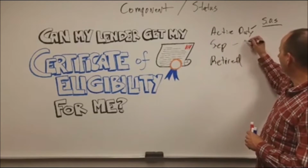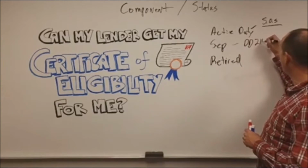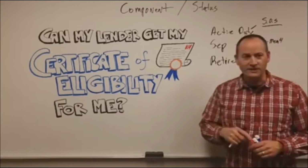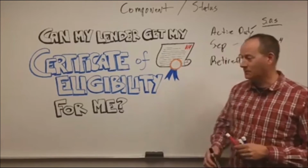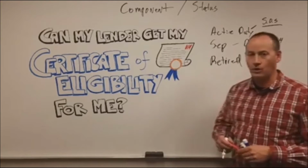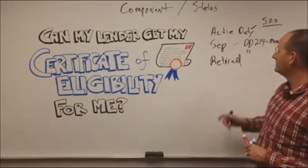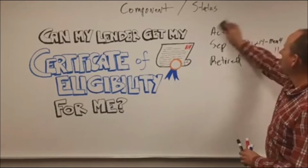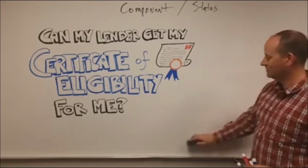So this one, we need a DD-214 with your Member 4. If you're retired, same thing. We're going to need a copy of that DD-214 Member 4 for your active duty individuals. So that is one component with all of the statuses associated with it.